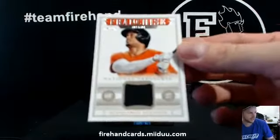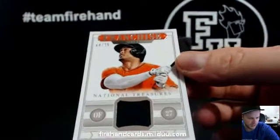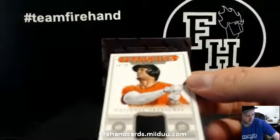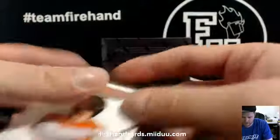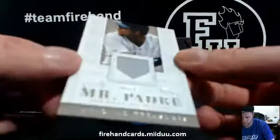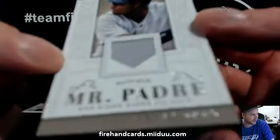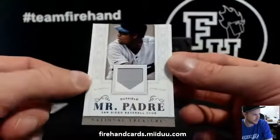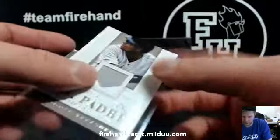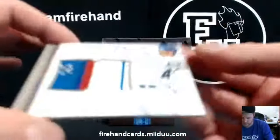Giancarlo Stanton, franchise jersey to 25. That's a short print for a jersey. Marlins, Steve-O, 16/86. We got a nickname jersey, Mr. Padre, Tony Gwynn, 14/99. I'll show you something interesting on the next card while you're asking about logo man. Padres, J. Rich, 23. We got a colossal patch, Anthony Rizzo for the Cubs.